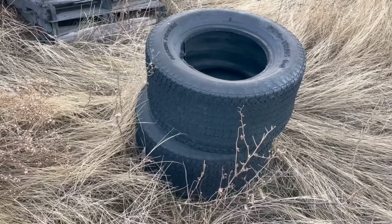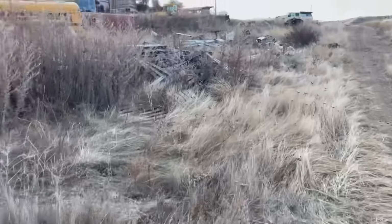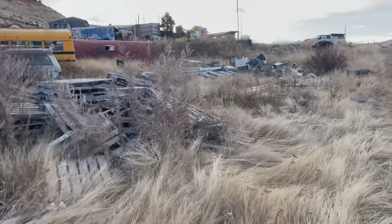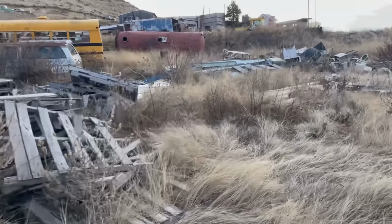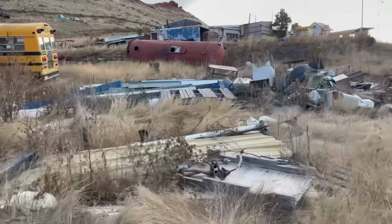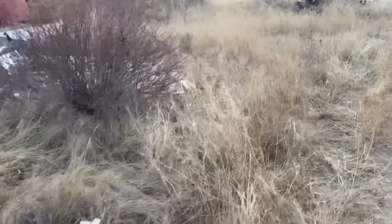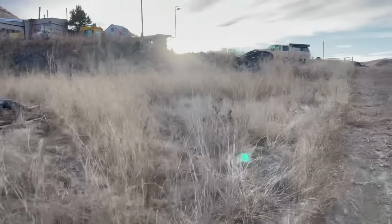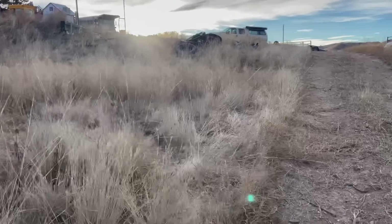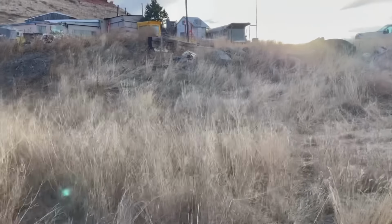N50 15. You got a janky muscle car with a set of 50s on the back, rubbing in the wheel wells. Such a crazy property, man. I've seen bigger. I was just out in Rapid City, South Dakota, and man, this must have been 40 acres of old cars. It was crazy.